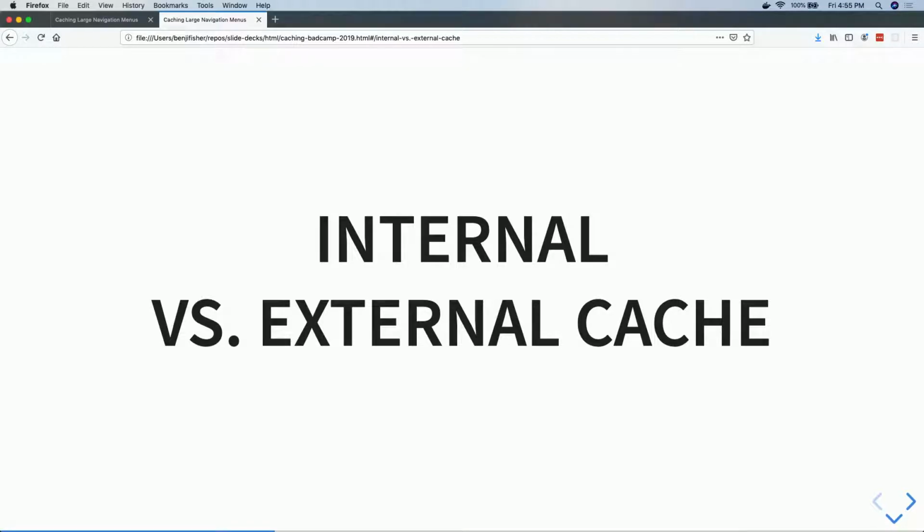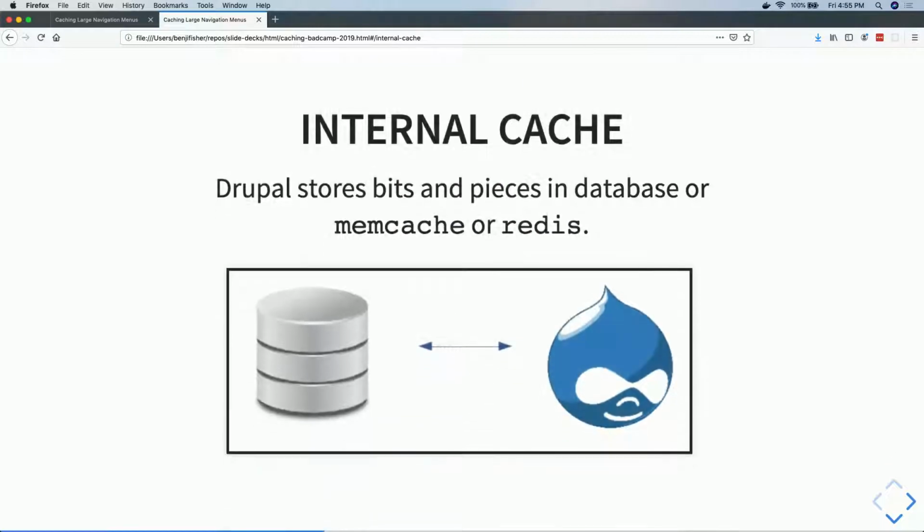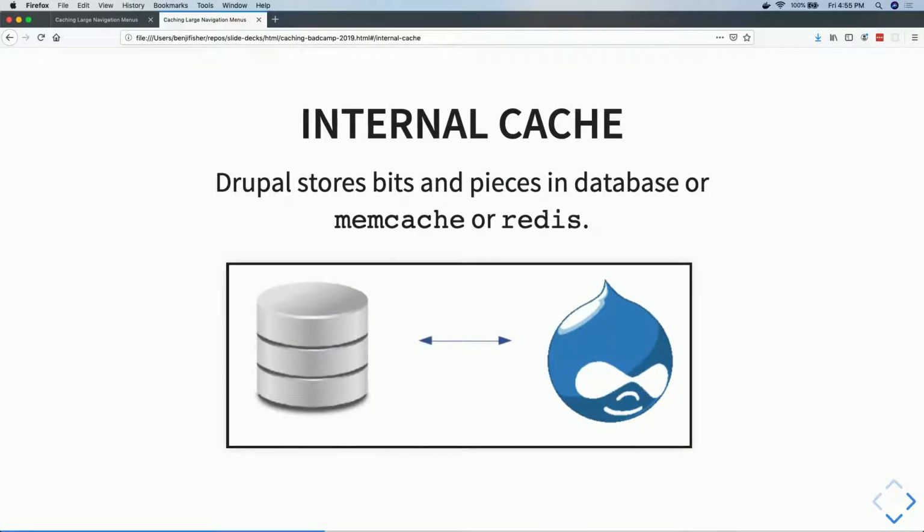So let me say a little bit about internal versus external caching. Caching is one of the things that Drupal 8 does really, really well. It's one of the strengths. Now, an internal cache is where Drupal saves little bits and pieces of the page it's rendering. In my local development environment, it's always saving in the database. On production, it might be saving in a Memcache or Redis server.